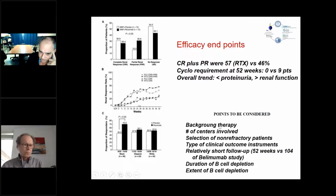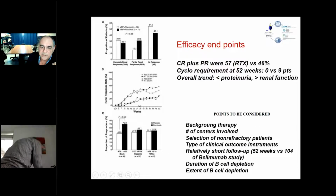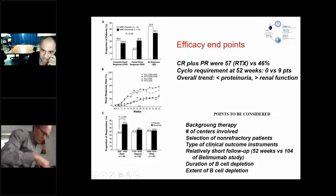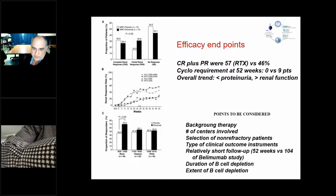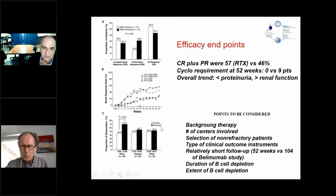So the background therapy, but also the number of centers involved, a lot of centers for a relatively small number of patients, the selection of non-refractory patients, which represented the better field of using rituximab, and the type of clinical outcome instruments, in the short follow-up, 52 weeks versus 104 weeks of the belimumab study, are main reasons for the failure of this study. But also duration of B-cell depletion and the extent of B-cell depletion must be taken into account.